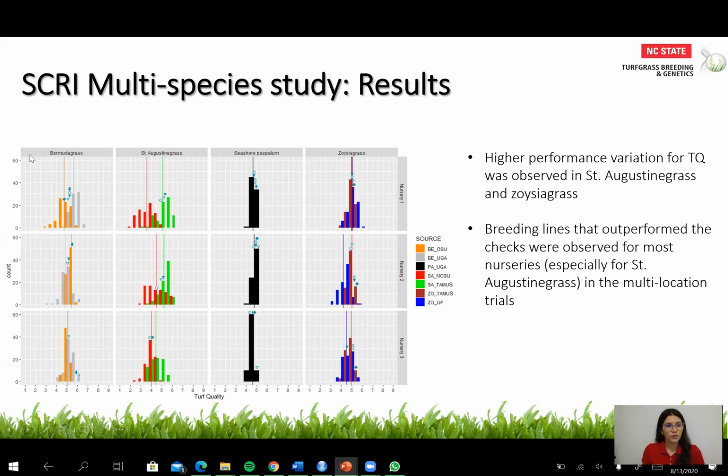In the histogram, you can see the number of breeding lines in each phenotypic group, and we could observe a higher performance variation for Saint Augustine grass and in Zoysia grass, and the breeding lines that outperformed the checks were observed for most of the nurseries, especially for Saint Augustine grass.